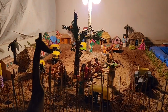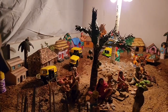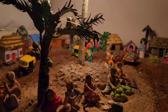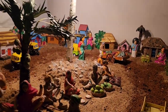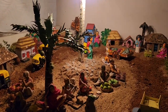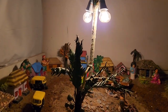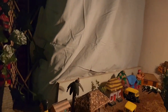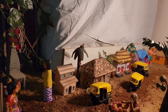Neighboring the forest, you see a small village where you can see many vendors selling fruits, vegetables, fish, and there's a snake charmer playing with a snake. Then you see construction of a road going on with a tractor and various autos. You can also see a temple in the extreme corner of the screen.